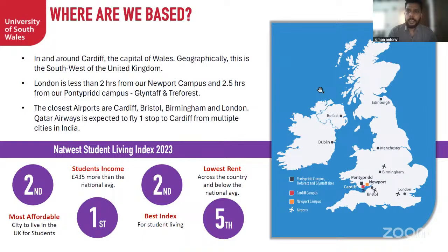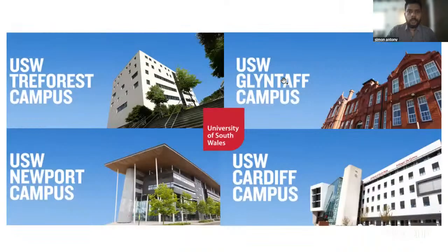So moving ahead, I'll show you a brief view of our campus. So these are the 4 campuses we have. Again, they are all within half an hour of the capital, which is Cardiff. And on the left side, you can see Treforest, which is our main engineering campus. So all the major engineering programs and even law and certain business programs, they happen in our main campus in Treforest. And right opposite that, you can see the Glendale campus, which is into health and sports related options.